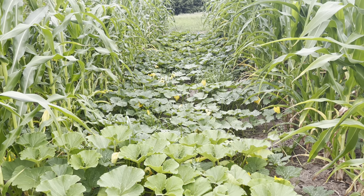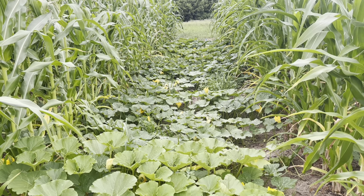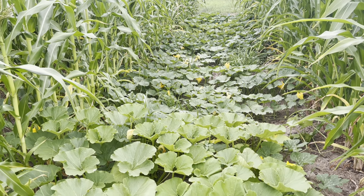I love growing squash. I grow probably a dozen varieties every year. There are a lot of squash plants in here. They're one of our most important storage crops.